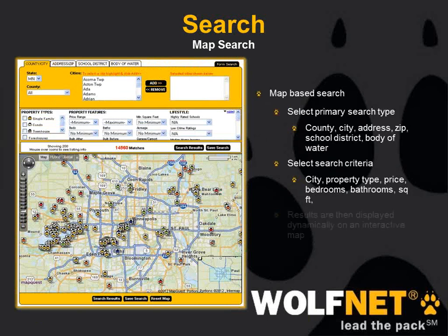Now, in the map search, it works similar to the form-based search. Most property searches have some form of a map built into them these days. And the way that the map search works, or the way that ours specifically works, is that you would select your primary search type across the top. And those search types work in conjunction and dynamic with the map down below.